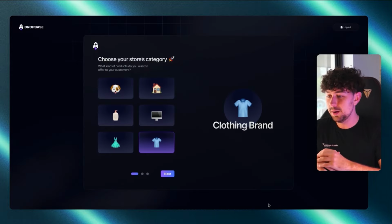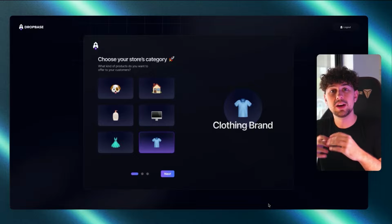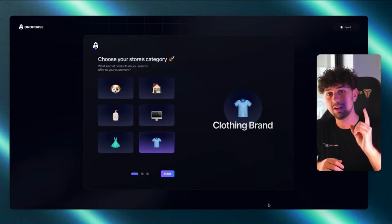So here we are in Dropbase. They're gonna walk you through a few steps on how you can customize your brand, and then you're gonna install their custom app to your Shopify store, and it's gonna import everything over for you in just one click.